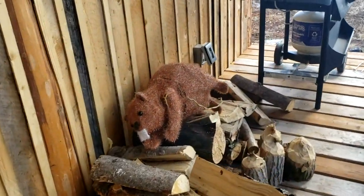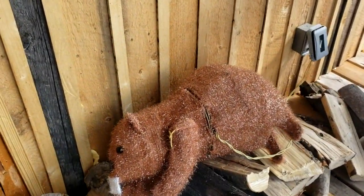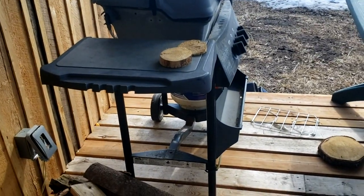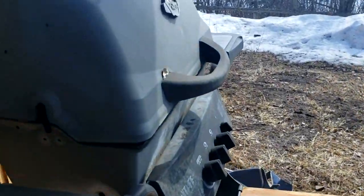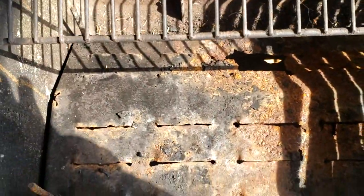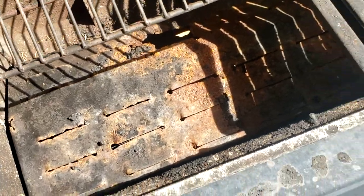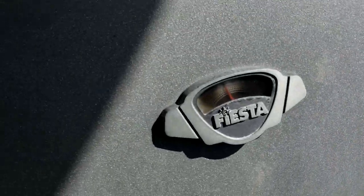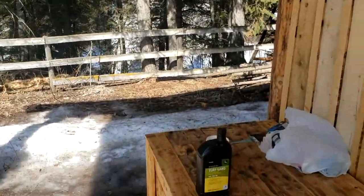But yeah, there's my beaver. And so that's the barbecue there. What happened was with this, I might have to get a new one. The bear flipped it over. He broke the burner out of it on me. But anyways, we'll do a quick little walk through inside.